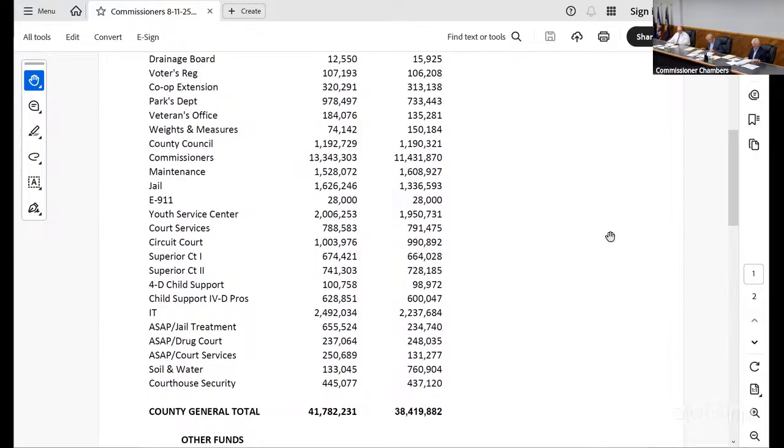So county general, the total that's requested is $41,782,231, as opposed to last year, the approved budget was $38,419,882. As I stated earlier, a 2% raise for employees equates to approximately, with benefits that are also included in here, $430,000 of an increase. The commissioners, as we've stated, the changes with road funding, they've included in their request 1.2 million out of general fund for road funding.